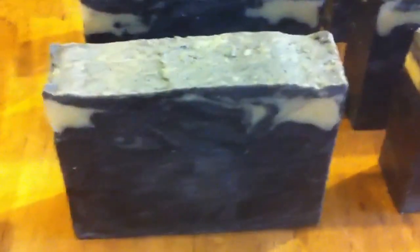But watching her video, I decided I want to reformulate this to make it a little bit more bubbly. I mean, it does bubble, but I want to make it even bubblier. Our water is soft water, so I don't actually have a problem with it. There's so much hard oil, like 40% shea butter, that it just sets so fast. It's really smooth and really nice.